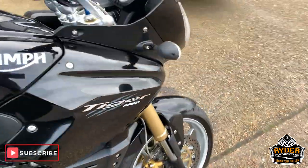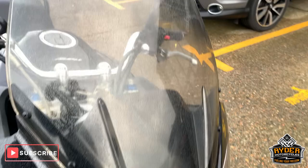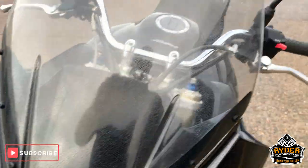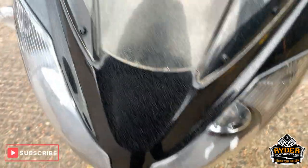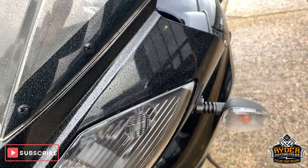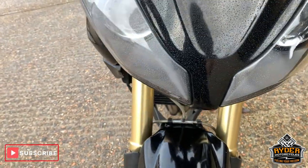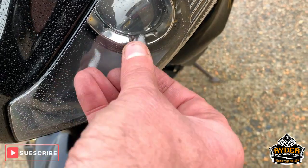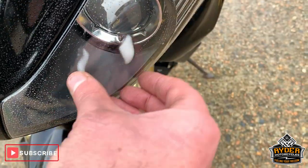I'll start off at the front. I've got a little clear screen. Sorry about it, it's been raining here, so there are a few droplets of water around this. Nice all round the front now. It has got a little bit of bubbling on the glass there.